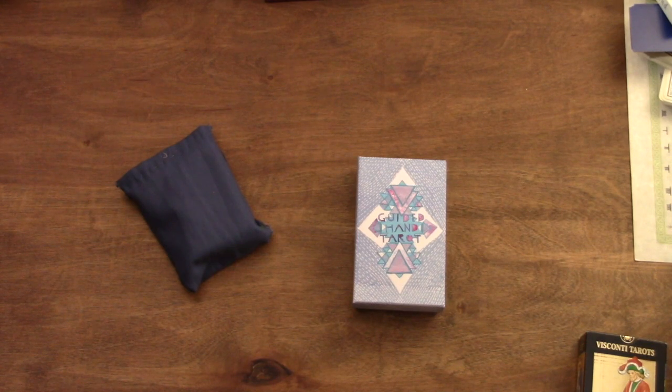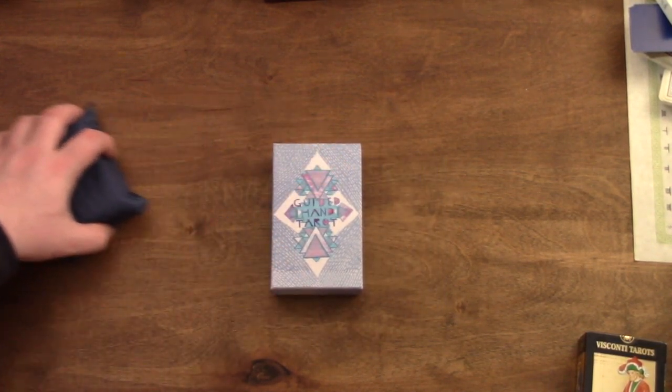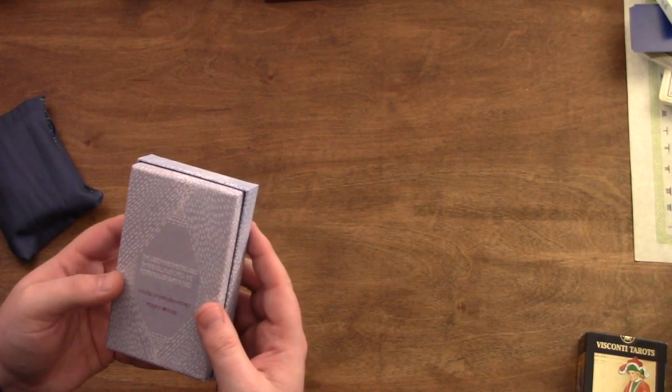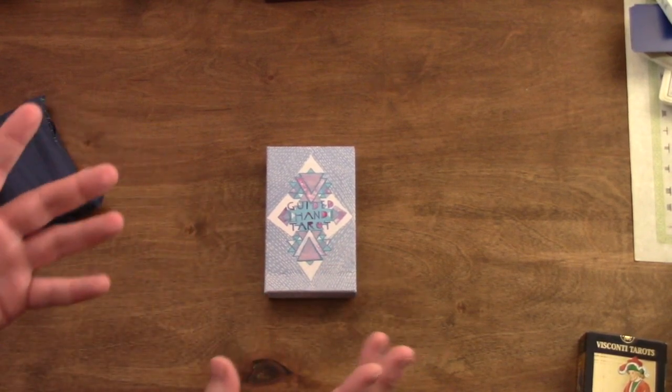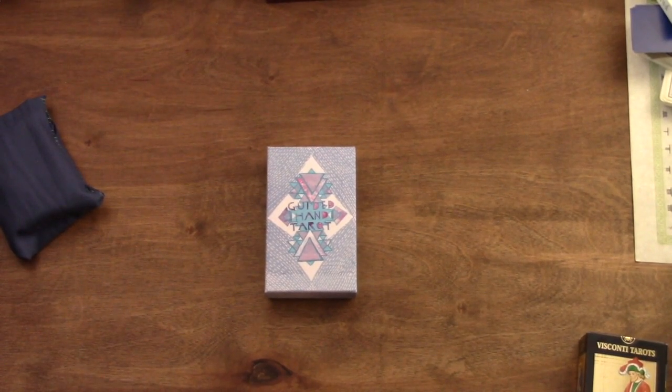But these caught my eye, and I really do like them. So let's look at the first one. This is the Guided Hand Tarot, and this is by Irene Mudd, and it's available on Etsy. There was a pre-order version of this deck, I think, that had gilded edges. I'm a little over gilded edges, to be honest, but I did not get that version because I had not seen it.